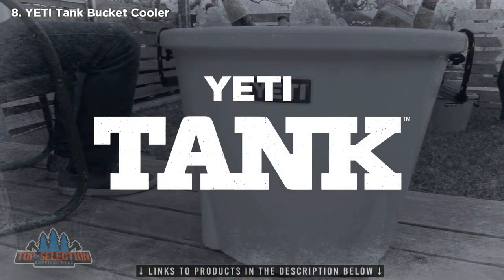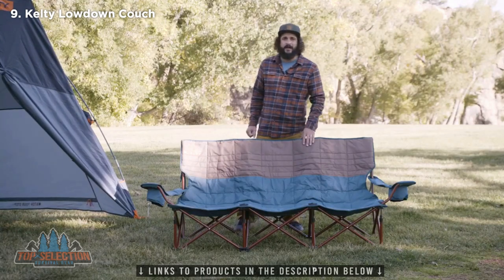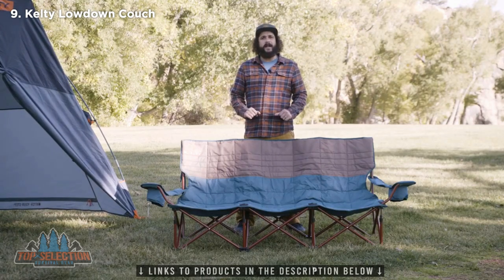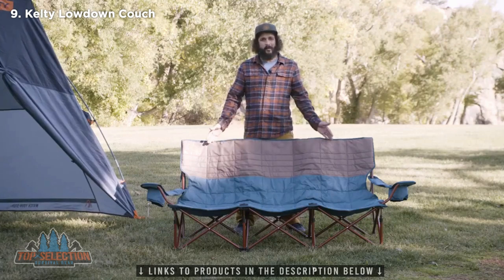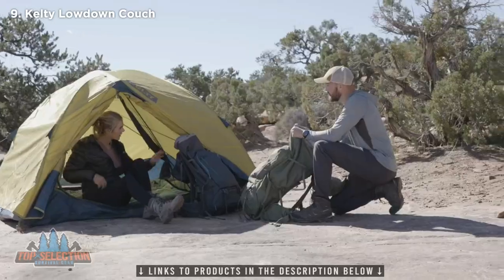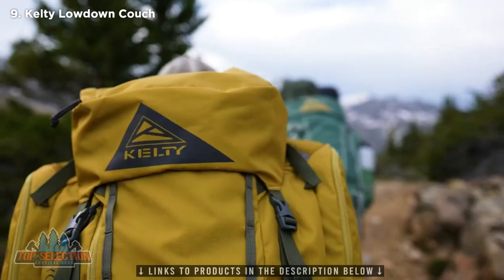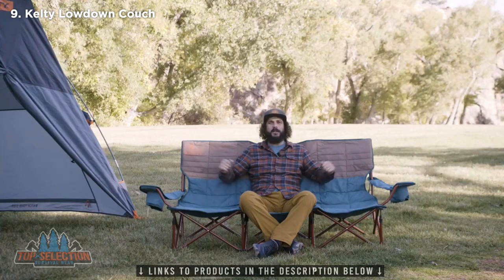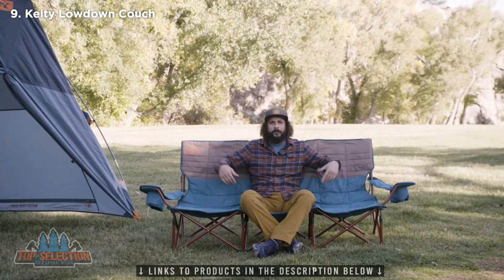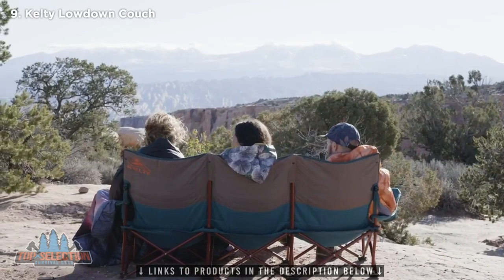As every schoolhouse rocker knows, three is the magic number. So when we set out to make our Low Love Seat even more awesome, the only way to one-up ourselves was to add room for one more. Introducing the new Lowdown Couch, the ultimate communal camp seat, with room for three adult humans and a variety of grown-up, family, and doggo combos.